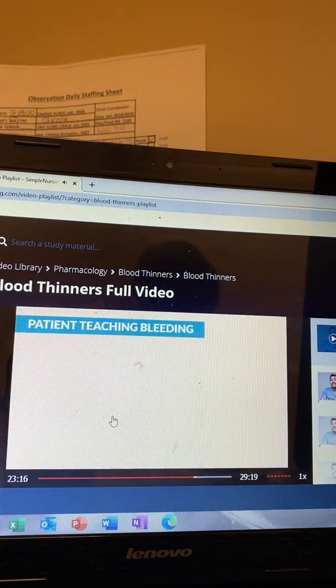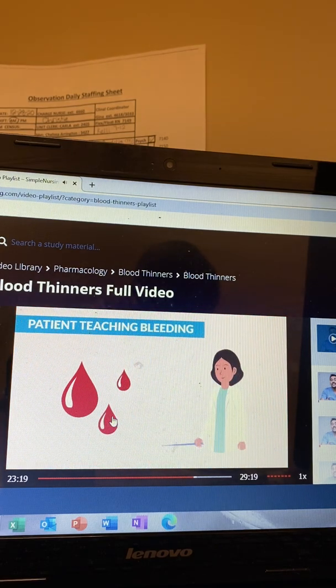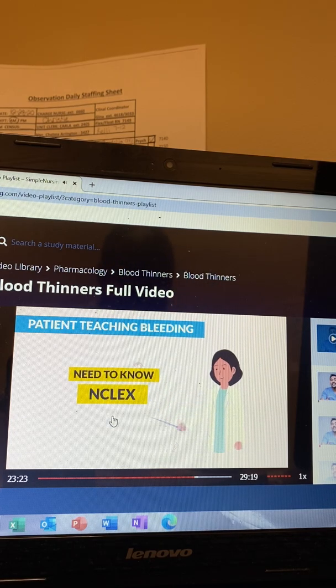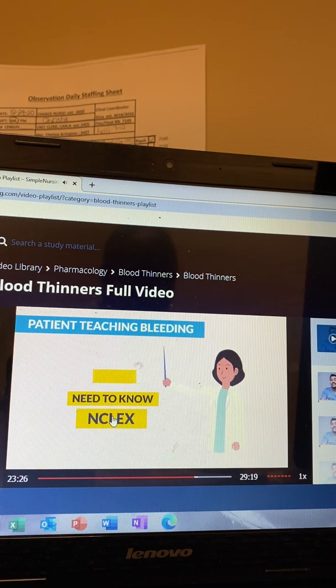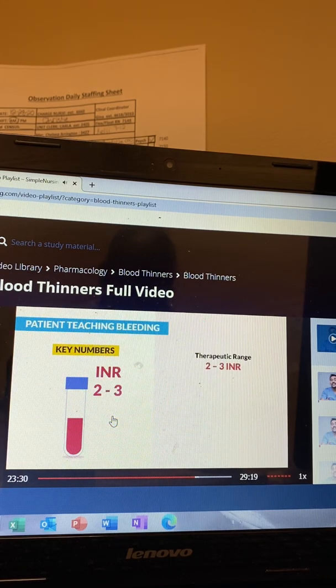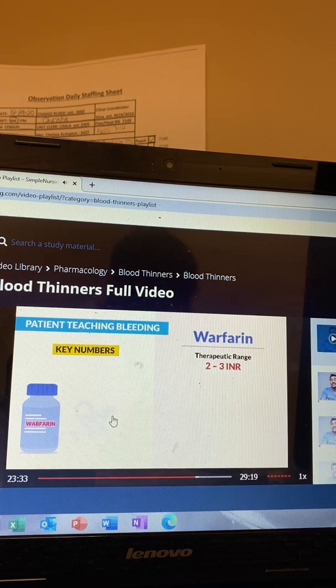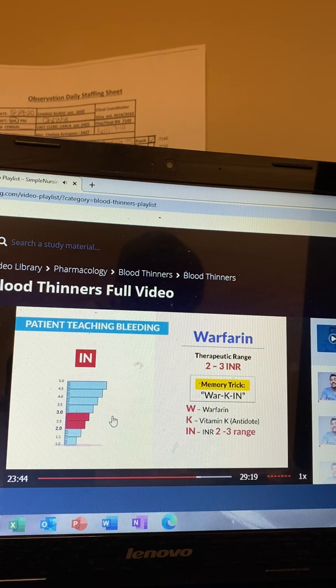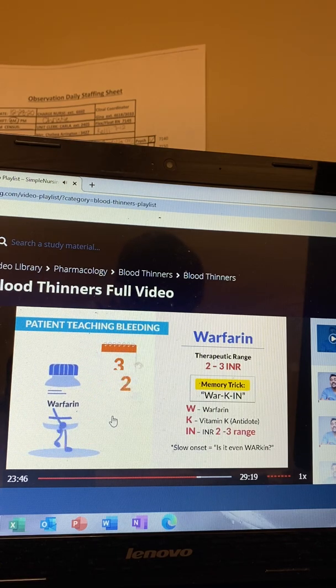Now, as far as patient teaching for the bleeding, we're highlighting only the need-to-know stuff for the NCLEX. But first, we're going to do a quick recap to reinforce the highly tested key numbers. Key numbers here: 2 to 3 INR for warfarin. Antidote again was vitamin K. So the memory trick: Warkin. Warfarin, vitamin K, and INR. Just think Warkin. And you wonder if it's working since it takes 5 days to reach full effect.